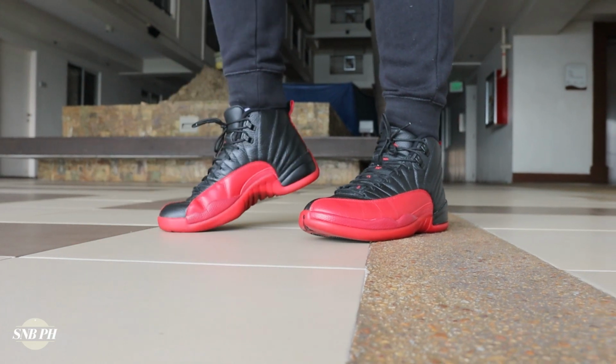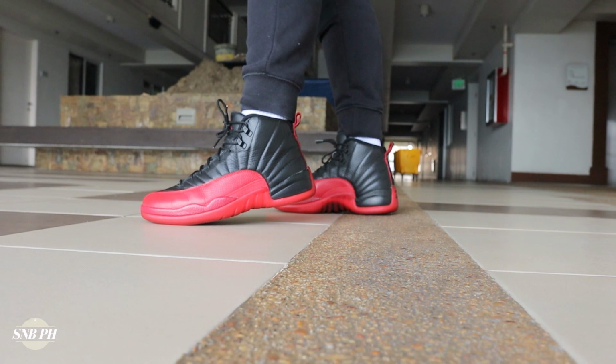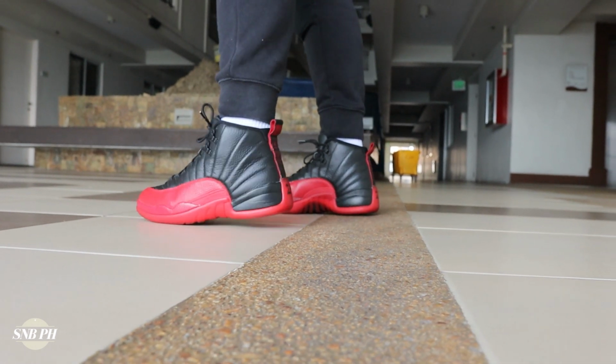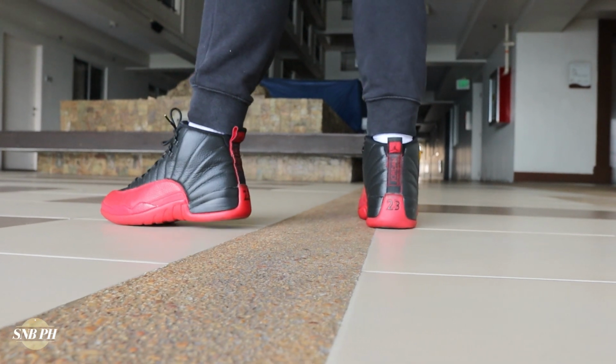So once again, I did just get these for 140 US dollars, and that's such a steal because I saw some pairs going for around over 250, and that's exactly why I said that you really just need patience because you never know when a pair at a steal price may come your way.